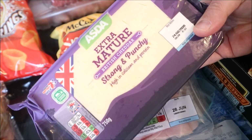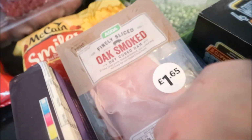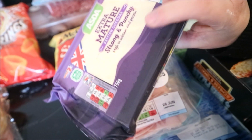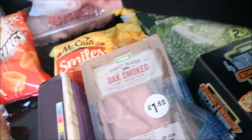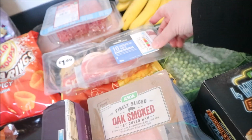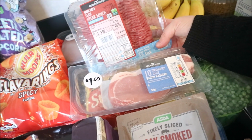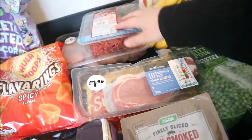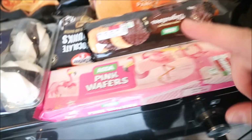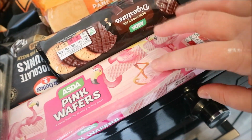I got some ham. I got a big thing of extra strong cheese. I buy a big block like this, and then I grate it with my food processor and store it grated in the fridge. I got some bacon, some lean mince. And then I got a big pack of chicken breasts, which I will portion out to do different meals. I got some pink wafer biscuits for the girls, because they like to have a biscuit before bed.